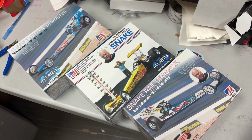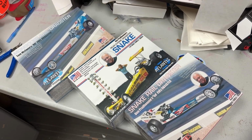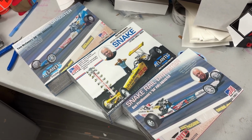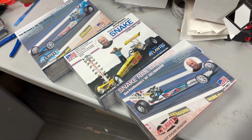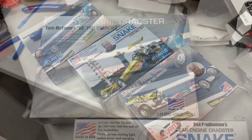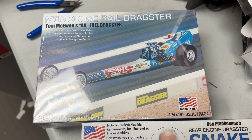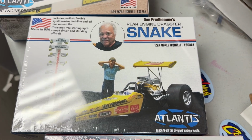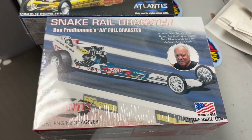And also from Atlantis this week, we have these 3 drag race cars. Now, I know you come to CultTVman to buy spaceships and monsters, but we've been sharing these vintage kits as well that have been reissued by Atlantis. All 3 of these kits were original Monogram kits. Here is Tom McEwen's Mongoose Rail Dragster, Don Prudhomme's rear engine dragster, the Snake, and the front engine dragster.